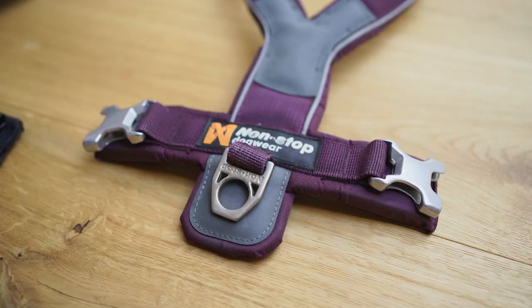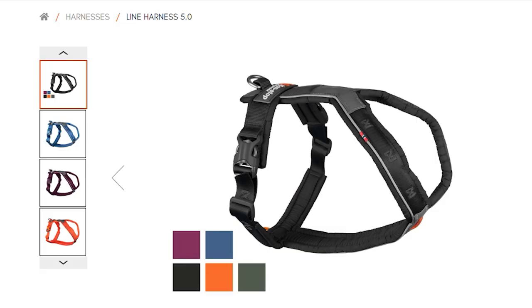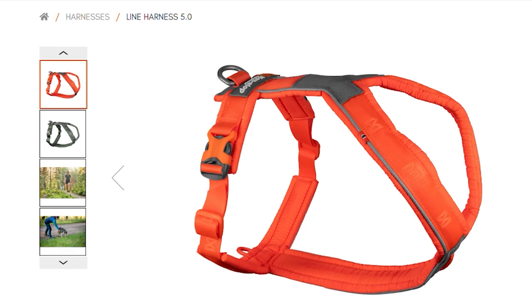Also, if you have a small dog, you probably don't need the handle. And the grip version actually only comes in black, but the original line harness comes in many more colors. So if you want a fancier color than black, you need to go for the line harness.